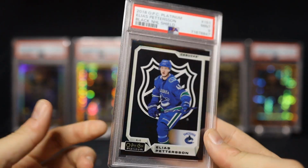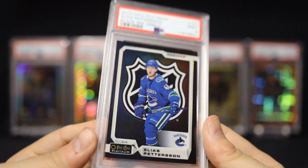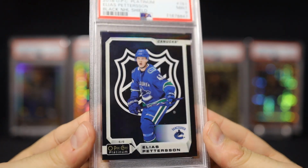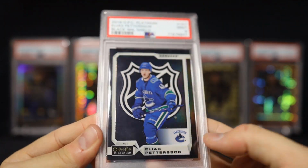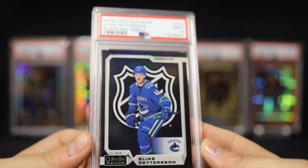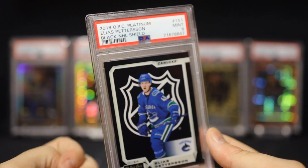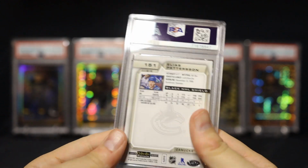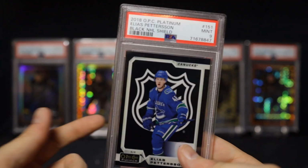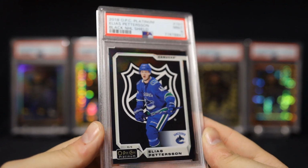Alright, next is one I was looking for a while. This is the 2018 Platinum Shield for Pettersson. Well, it's like some Shield parallel. Not really a huge fan of this card because it is shiny a little bit, but it's just not a great looking card. It's just completely black. You barely ever see the rainbow shine on it. But I don't know how rare these are, but I couldn't really find one. I've seen a few sell. I'm guessing there's like 25 of these, maybe 25, 30, maybe 15 of them. Like there's some low amount of these that were made, so it's a pretty tough one to find.